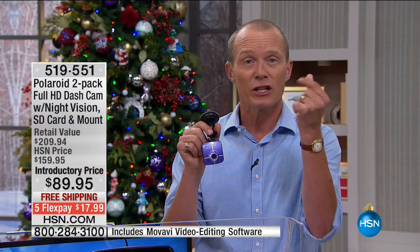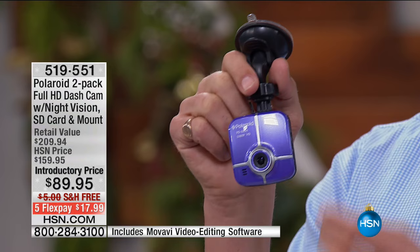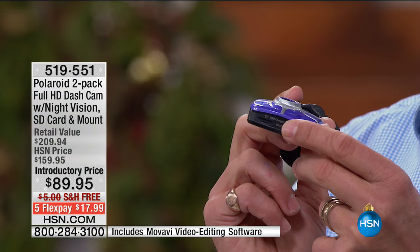It comes with an 8 gig SD card. What does that mean? An hour and a half of 5 minute clips will be caught. Now that will be continuous, it'll roll over. But you know what? If you want to upgrade that SD card, which pops in the bottom, we also have a 16 gig or a 32 gig option, which you can pop in there.